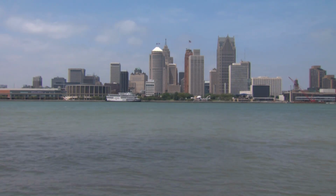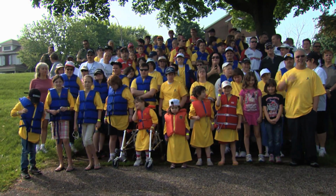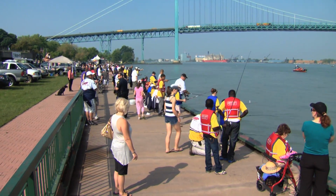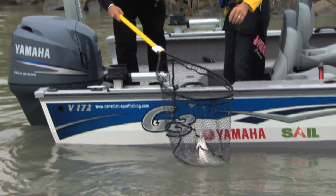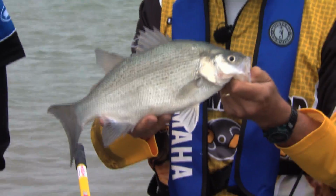You know, it's so nice. We're down here again in the Windsor area, and we're on the Detroit River, and we're going to be covering the ICHA 9th Annual Handy-Capable event. Right now, we're taking advantage of the white bass that are in the river. You know what? We're going to have a very nice fish fry.